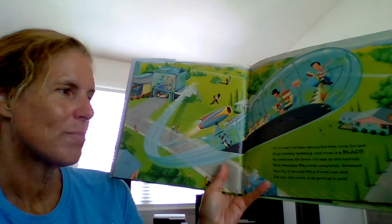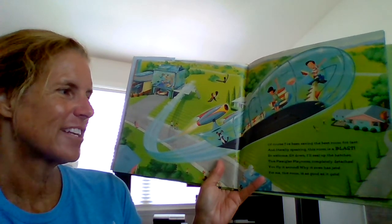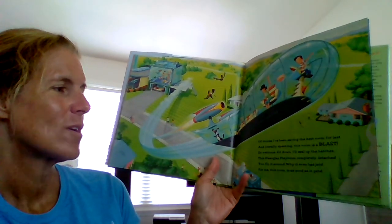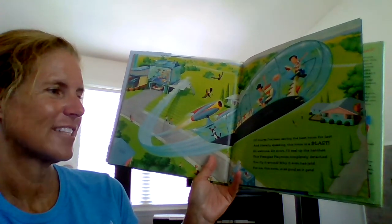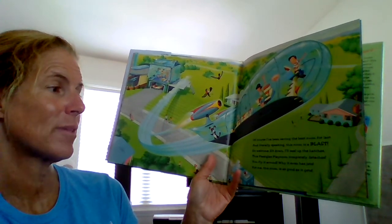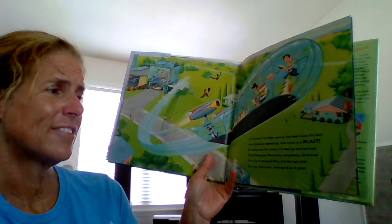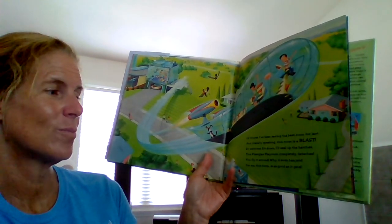Of course, I've been saving the best room for last, and literally speaking, this room is a blast. So, welcome. Sit down. I'll seal up the hatches. This plexiglass playroom completely detaches. You fly it around. Why, it even has jets. For me, this room is as good as it gets.